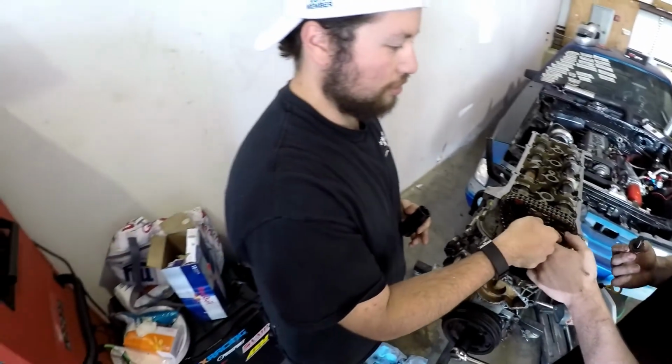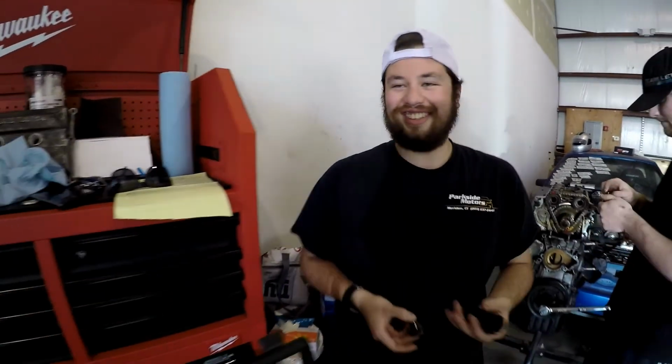Yeah. You want to mark this exhaust. Is that exhaust or intake? That's intake. Just write an I on that, and an E on this one. Alright, dude, write an I on this.